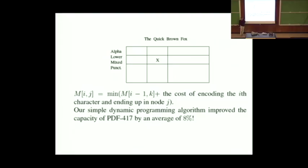So what is this? It should be clear that this is n times m boxes if there are m modes, and that it takes order m time per box. And what is m in this particular application? What is m? What was it? m was equal to 4, right? So this is order n times 4 times 4, 16n. That's basically linear time, right?